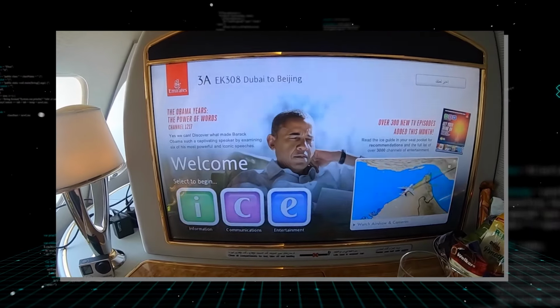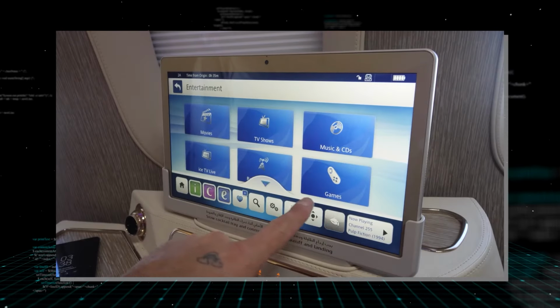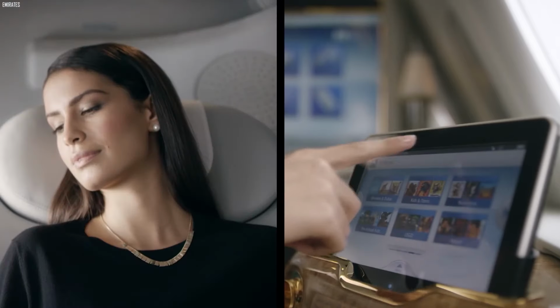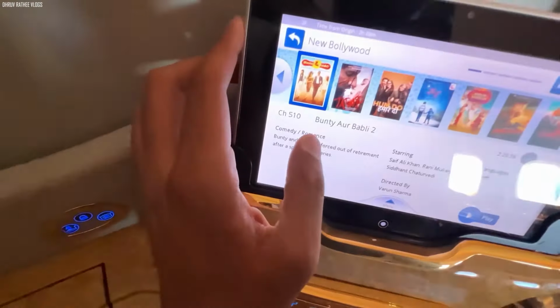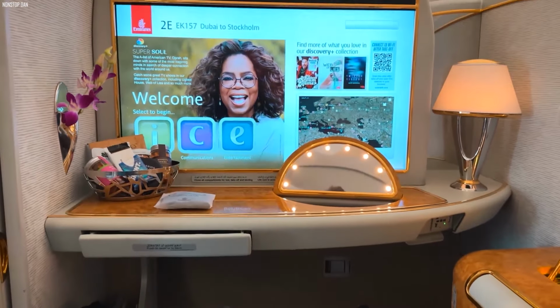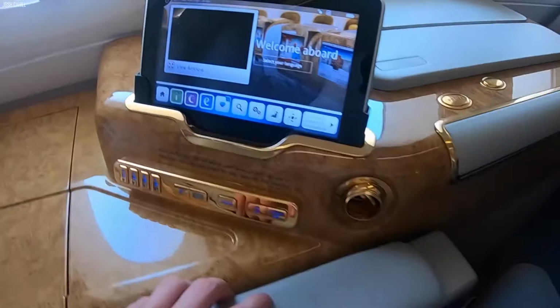Personalized entertainment is another hallmark of the Emirates first-class experience. Each private suite is equipped with an information, connectivity, and entertainment system, offering up to 4,500 channels of movies, TV shows, music, and games. To further personalize this experience, passengers can use the Emirates app to create a playlist of their favorite entertainment before their flight.